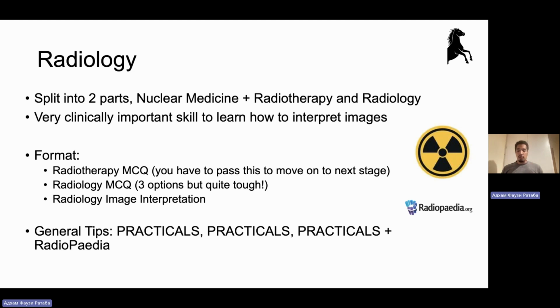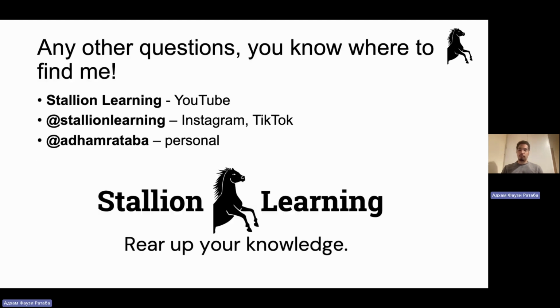The general tip is practicals, practicals, practicals. There's nothing else that you should be using other than practicals, because the MCQs are assessed based on the practical knowledge. The images, obviously, are not going to be carbon copies of the same image. They might be actually, but they just give you a very good idea about what you're expected to know when you go into the assessment. And obviously Radiopaedia, if you want additional images and additional information, but like I said, the practicals are sufficient.